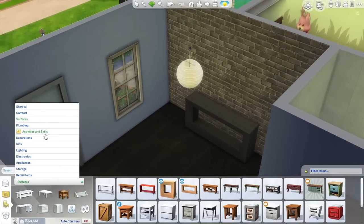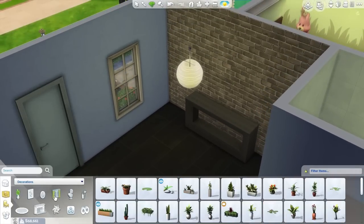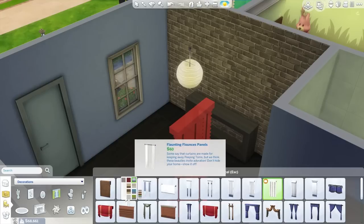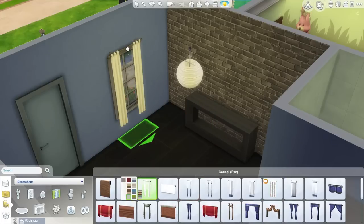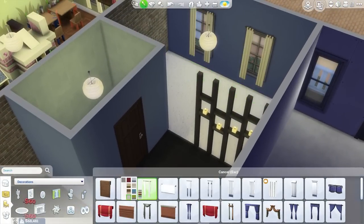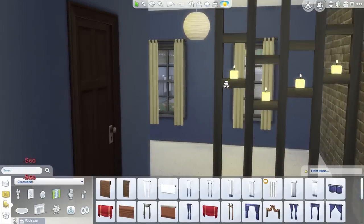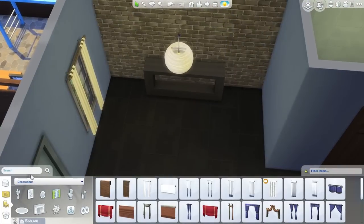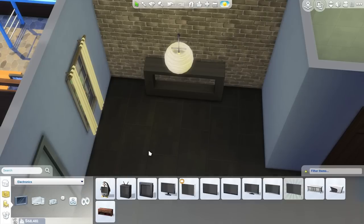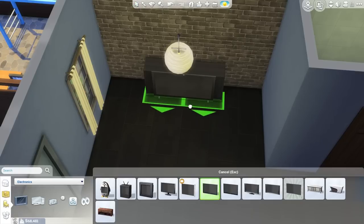We should also get some curtains up. Okay, so do we want to just go with blinds? No. I think these would work really nicely. Yeah, so we just do this all over the apartment. Okay, I think that works. For some reason, I just really like how the black looks in there, so we'll get a TV too. Oh, I do need to turn the Move Objects sheet back on. Alright, that's back on, so we'll use this TV.